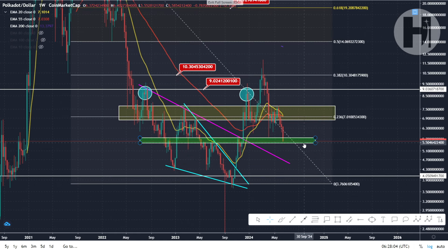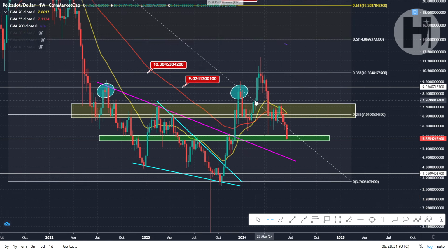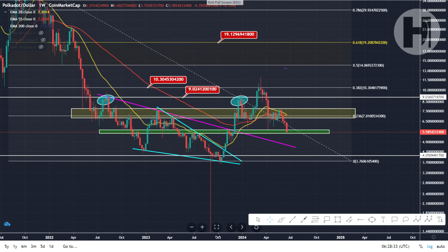And we're holding this green block once again, $5.77 down to $5.50. Very important level. If you take a look at this over here, this was our resistance back in November 2022, May 2023, July 2023, November 2023, and then we broke above, and now we're coming back down to retest this green area as support.